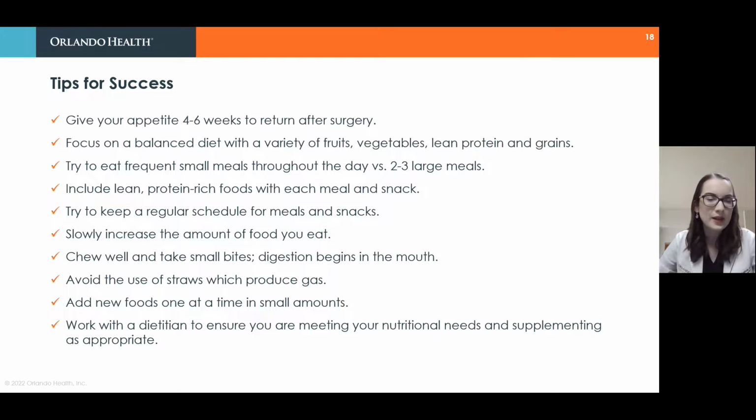Your body also thrives off of a regular routine or schedule for meals or snacks. Try to avoid, to the best of your ability, going long periods of time without eating or drinking. So emphasis on that small, frequent intake. Any type of change in our diet, especially coming off of a big surgery like an ostomy, I would recommend gradual change. And that goes with the variety of foods that you're eating. So try one new food at a time in small amounts, but from there, slowly increase the amount of foods that you're eating. So variety and volume.